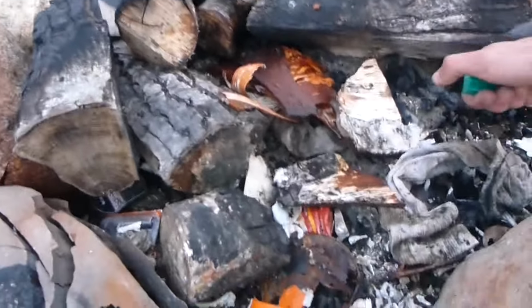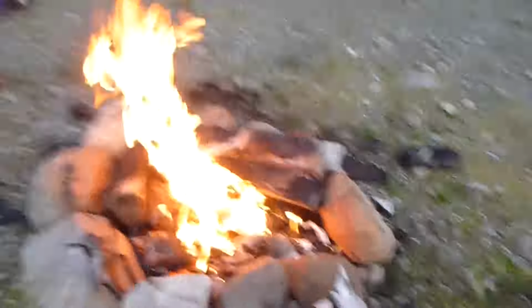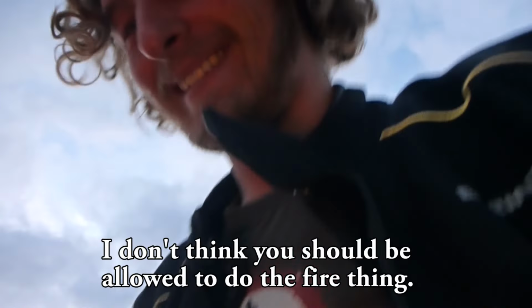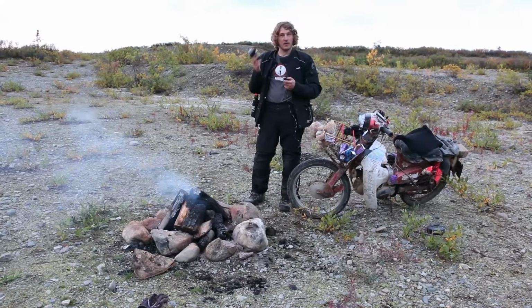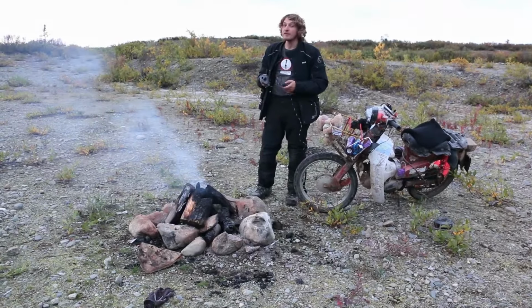And so, on whatever day it was, God commanded, let there be light. And there was light. Made fire. When travelling on your motorcycle, everything should have two uses. So, the airbed pump, which is 12 volt. Very useful. Also very good for stubborn fires.